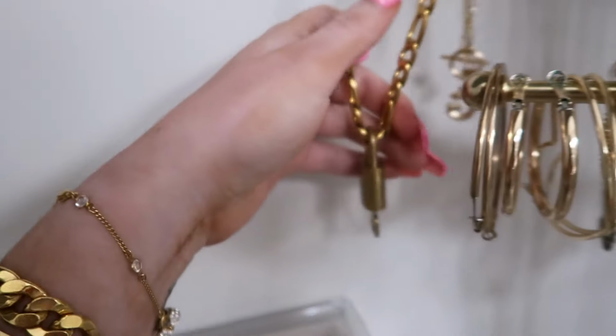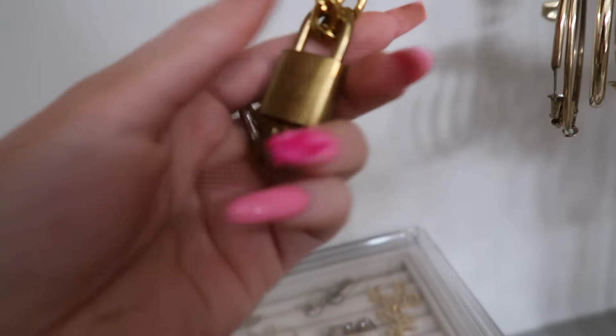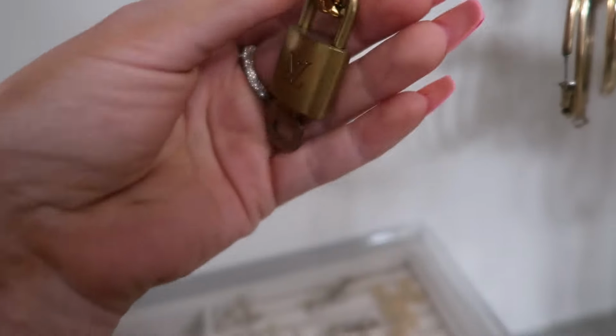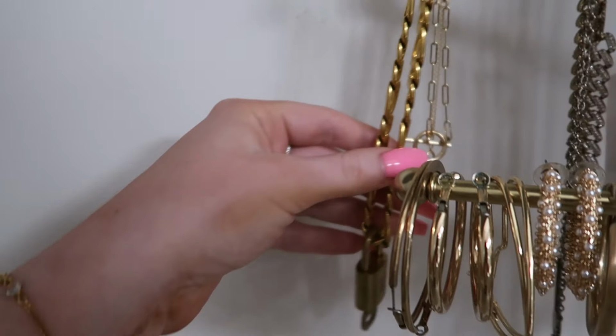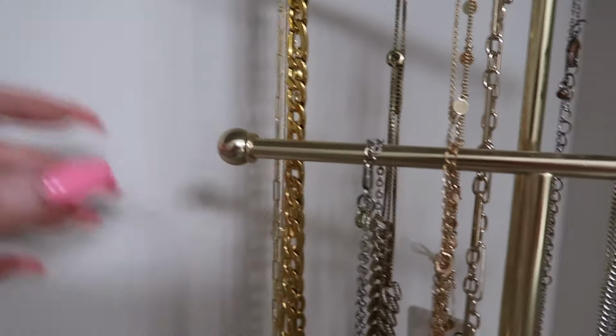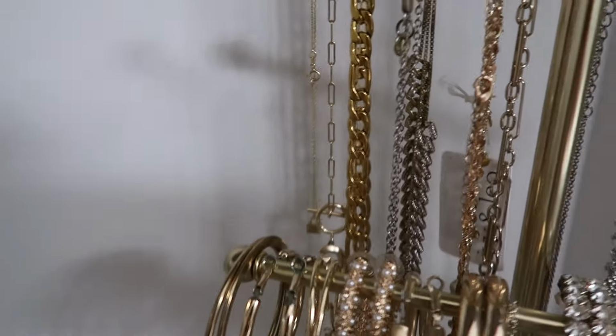And then this one right here is my Louis Vuitton reworked vintage necklace. It's just a real Louis Vuitton lock and key, and then a regular chain. I don't know, I got it from Frankie's Collective, I believe. It was a little over $100, which isn't bad for a Louis Vuitton necklace, but whatever.